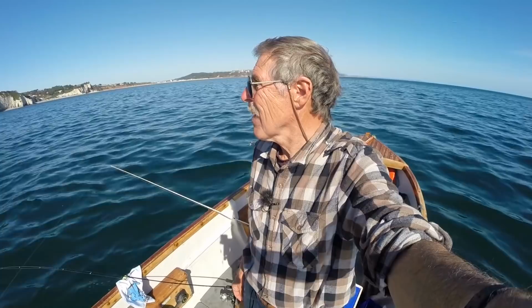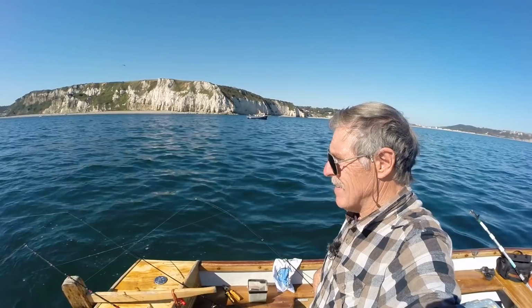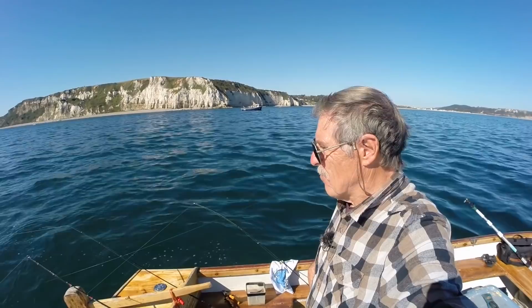Haven't seen any fish come out over there. Mind you, haven't seen any fish come over here. I've had a few doggies as well. So I've had a good day, really. But you know how greedy we get. You know what it's like. You just want one more fish, one more fish, one more fish.